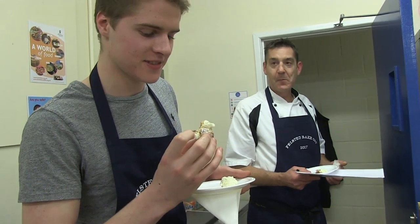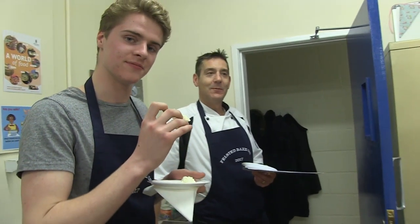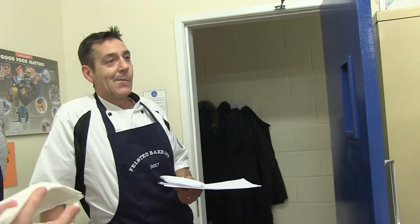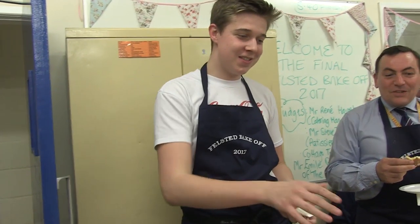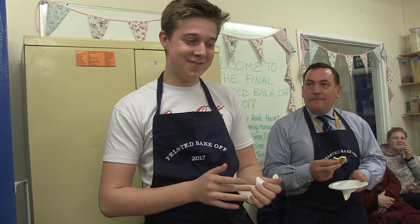Consistent cream, consistent all the way through with the pastry as well. Good. That choux is very good. Cream has got a lot of flavour as well, and you've got a nice crunch. Very nice. Underneath the icing sugar, the top looks slightly burnt, but other than that, it's very nice.